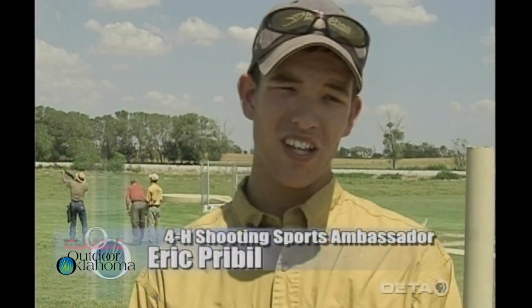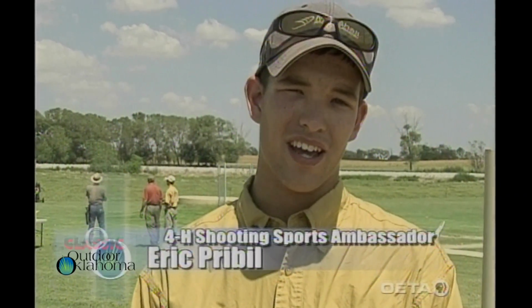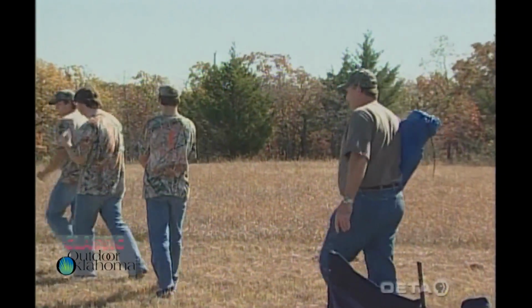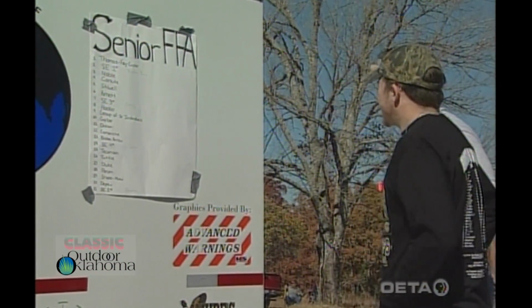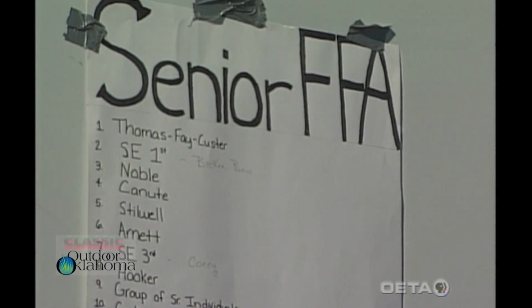In the program and ambassadors, but really I've been active promoting 4-H shooting sports across the state ever since I started shooting, and through the 4-H program about 4 years ago. And so it gives me the opportunity to talk to people about what the 4-H program has been able to do for me, the opportunities that it's opened up for me, and just the life lessons and everything that I've learned from the 4-H shooting sports program.